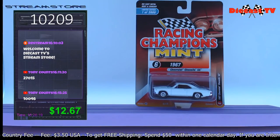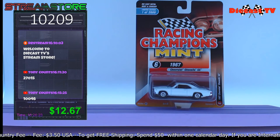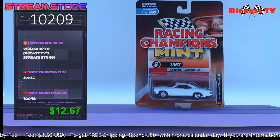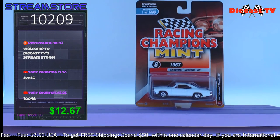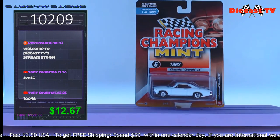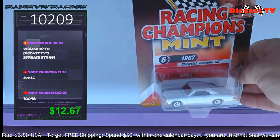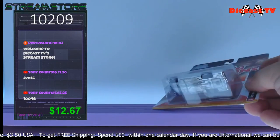Hey, one of my dream cars is in the house. I love it. The Racing Champions Mint 1967 Chevy Chevelle SS. Awesome in white. Look at this. It's a limited edition, one of 2,000, and it's one of their premium diecasts, so it's got a metal body, metal chassis to it. This is the version A. It's pretty awesome. Look at the red interior. Really matches it sweetly. Look at that. All the way through, metal on metal.